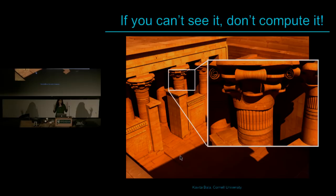I can't see the detail. You can get right down to electrons when you're simulating light, but of course, it doesn't make sense to simulate at that level. So if you don't see the detail, don't compute it. This has been something that people have understood in graphics for a while.